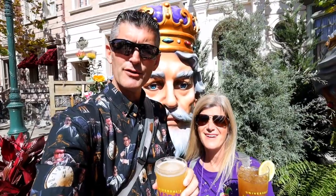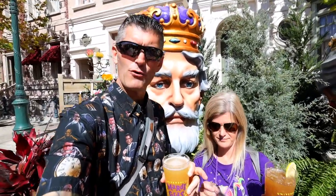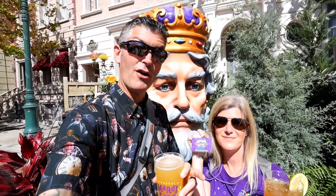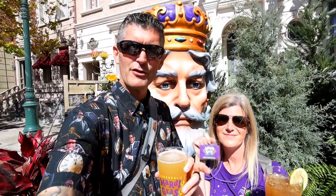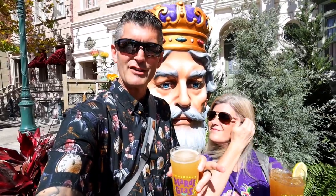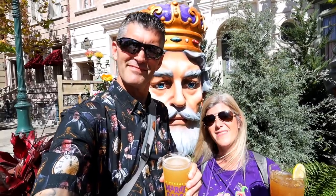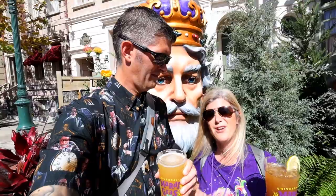Yeah. We also got the lanyard. So this is a gift card where for annual pass holders, you can pay $120 to get $150 value on the gift card. Another great value if you're going to spend a lot of time trying the different foods and drinks here at the Mardi Gras Festival. Yes, and if you're not an annual pass holder, you can get one that costs $65 and it has $75 worth of value on it.